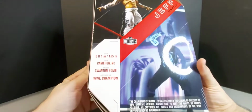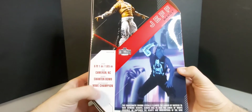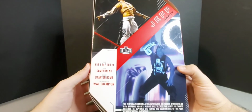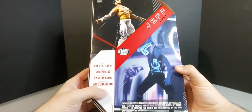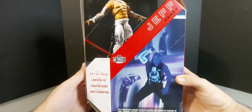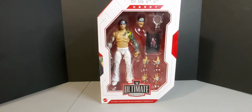Here is the box, the back of the box. All his credentials there. Career highlight, WWE Champion. Unfortunately, I wasn't watching when he became WWE Champion, so that's still an era I want to go back and watch, because I think I stopped watching the year he came back, so that sucks. But anyways, enough talking. Let's rip this guy out of the package. I've been looking at him for a month in this plastic prison. It's time to let him breathe.